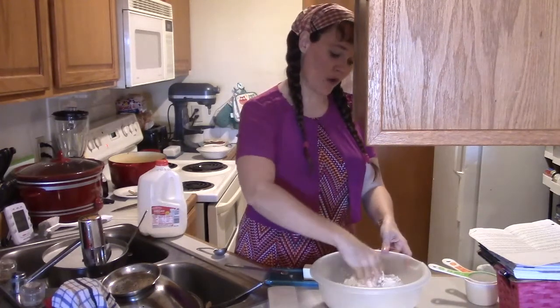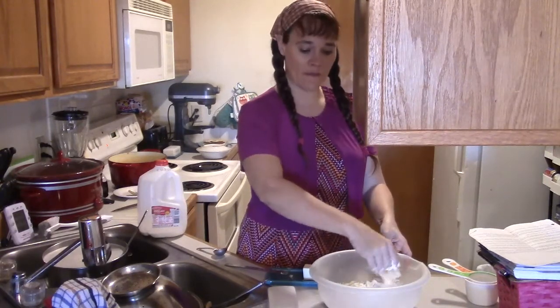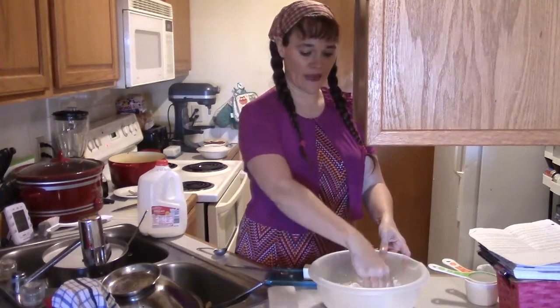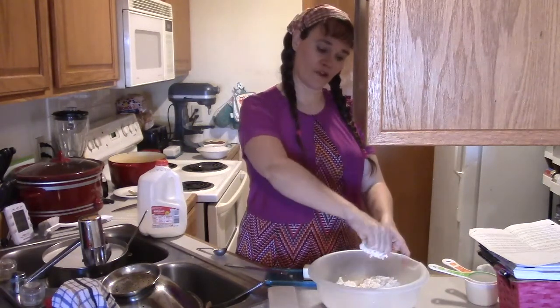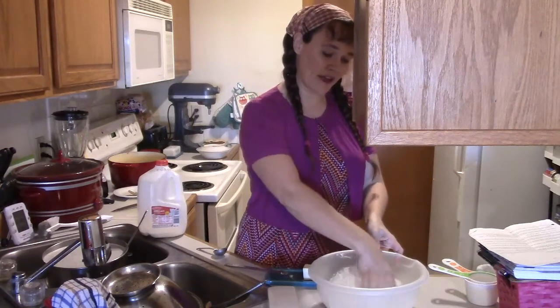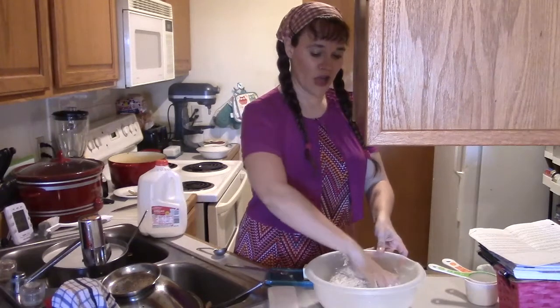So what I'm doing right now is I am just pinching the butter I put in here into the flour, and then I'm breaking up the butter into smaller clumps. And then I'm just kind of rolling it off of my fingers. So the butter's coming down now in smaller clumps, and then I'm mixing it around in the flour and salt and a little bit of milk.